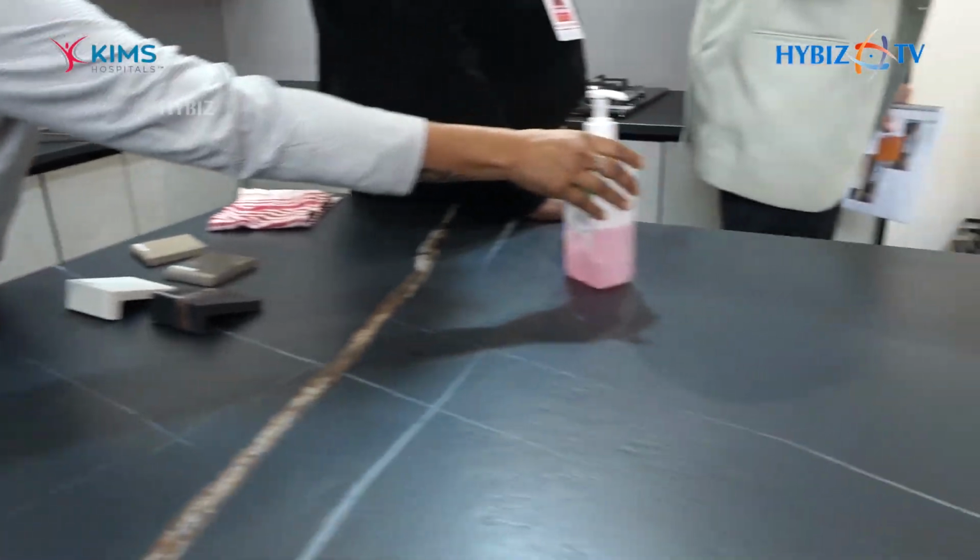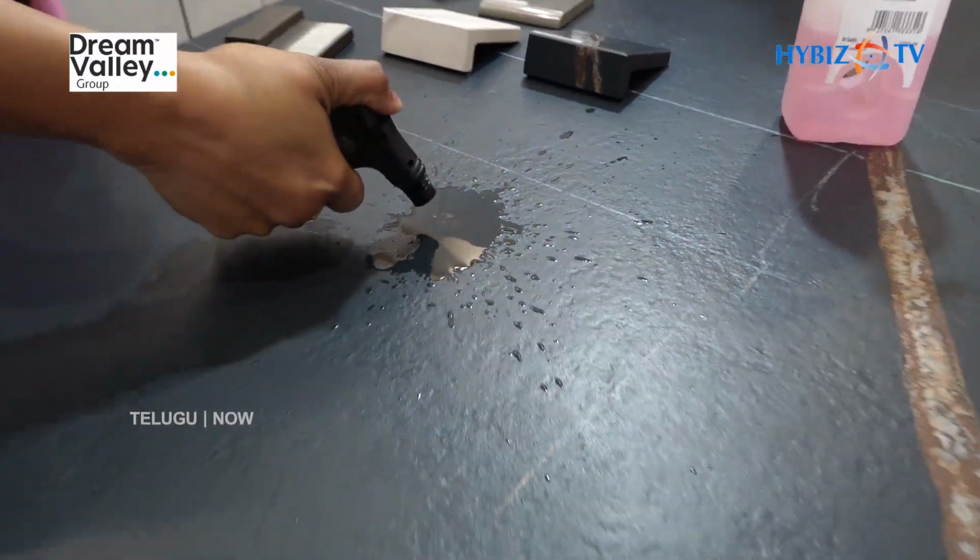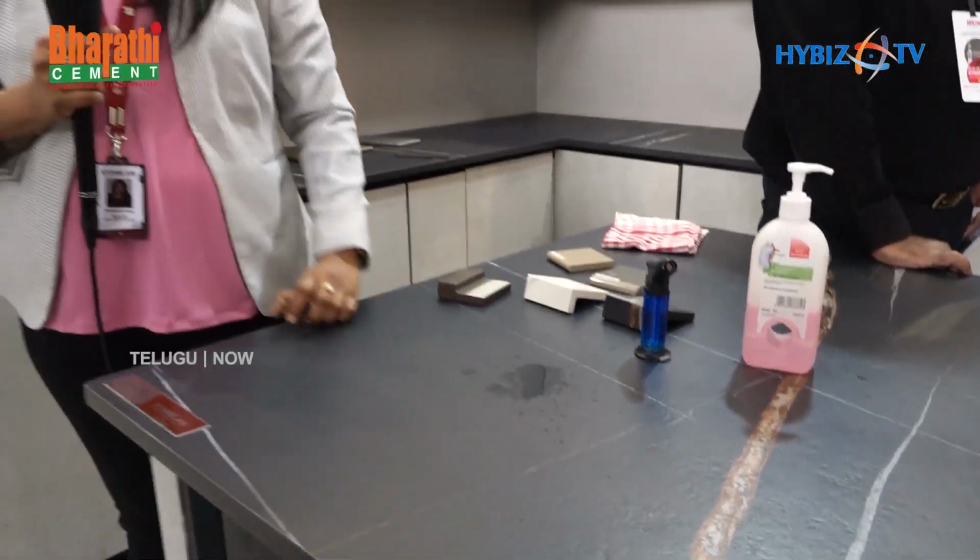So it's a fire resistant product. It's fire resistant, scratch resistant, stain resistant, fungi resistant. It comes with a 25-year color warranty which we give. And we can even use it on soffit areas also.